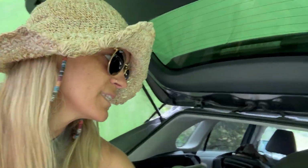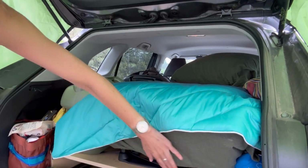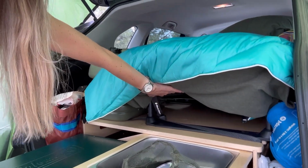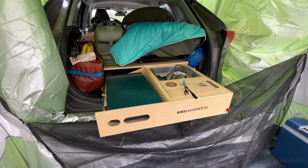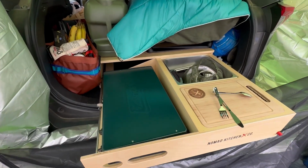I'm just about to eat some lunch, but while I grab some stuff, I thought I would give you a little inside look at how it's set up. It's a little messy because whatever. But this is my bed that I was mentioning. It's a platform that I got from REI actually, so it just sits right on top. The table that I eat off of goes right underneath. It slides perfectly. This is the Nomad kitchen camp stove that I mentioned. So it locks in place so that way you can comfortably make your food.